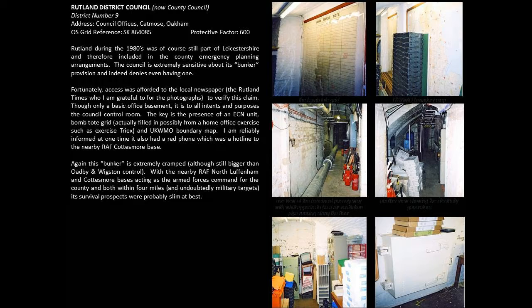Fortunately, access was afforded to the local newspaper, the Rutland Times, who I am grateful to for the photographs to verify this claim. Though only a basic office basement, it is to all intents and purposes the council control room. The key is the presence of an ECN unit bomb-toed grid actually filled in, possibly from a Home Office exercise such as Exercise Tri-X, and a UKWMO boundary map.